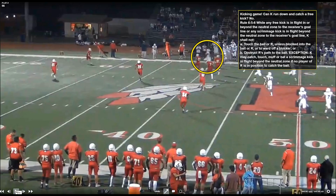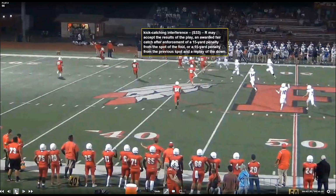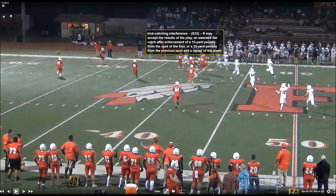Now there is an exception. K can catch, touch, muff, or bat a scrimmage kick. Now this is a free kick, so this exception doesn't apply. In flight beyond the neutral zone, if no player of R is in position to catch the ball. So if we have a punt and K is able to get underneath it and there's no R player nearby, he can catch it and it's not a foul. But that's not the case here. This is a foul. So what is it? It's kick catching interference. And it's a big penalty, right?